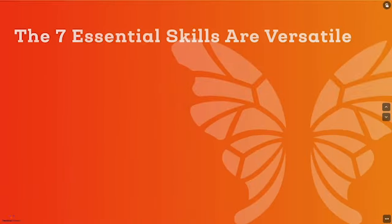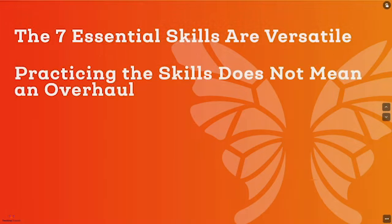Let's wrap up by highlighting some of the key takeaways from incorporating the seven essential skills into your teaching. First, remember these skills are versatile and can be applied across all subject matters. Beyond the examples I've provided you, there are countless creative ways to do this. Second, you don't need to reinvent the wheel or completely overhaul your instruction to include these skills. In fact, you're probably already teaching some of them. Start small and incorporate them where it makes sense. You may even discover other fresh approaches to your existing content.